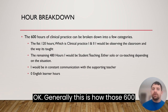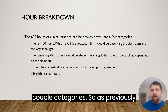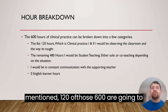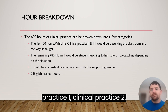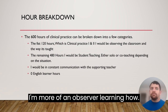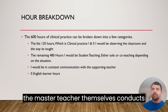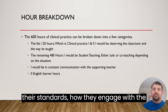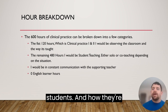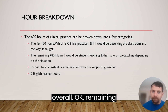Okay. Generally, this is how those 600 hours break down. There's a couple categories. As previously mentioned, 120 of those 600 are going to be observation. So, that's clinical practice 1, clinical practice 2. I'm more of an observer, learning how the master teacher conducts and runs their classroom, how they meet their standards, how they engage with the students, and how they're able to manage the classroom overall.